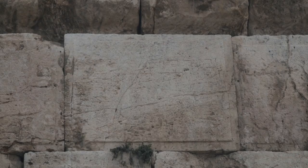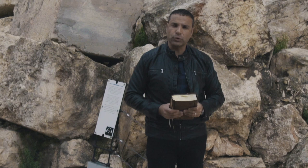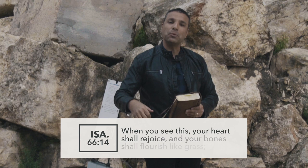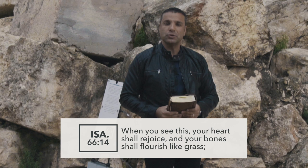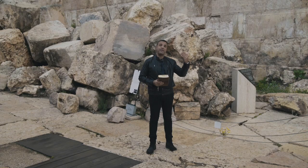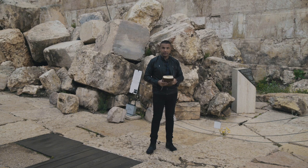We also found on one of the stones here a verse from Isaiah 66, verse 14, a Hebrew verse carved in the stones that were placed here 2,000 years ago. A verse that says, and when you see those things, your hearts shall rejoice and your bones shall flourish as the grass of the fields. Definitely, if you read Isaiah 66, this is a messianic verse. This is a prophetic verse about the return of the Messiah and, of course, the reestablishment of Israel back in their land. So it's a very important thing.